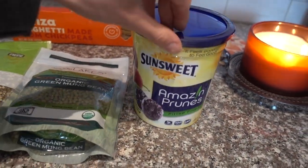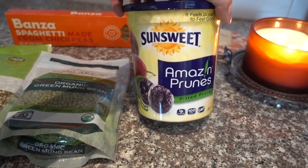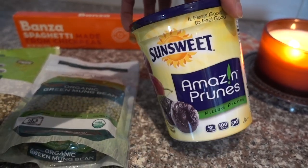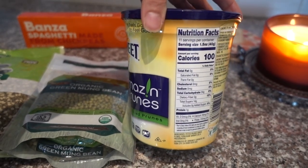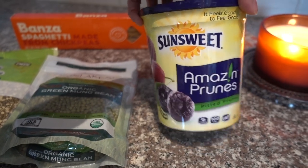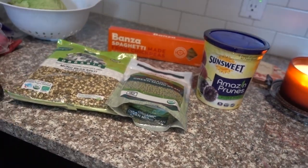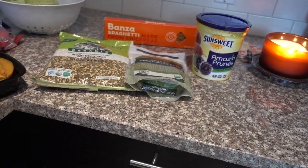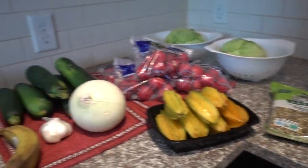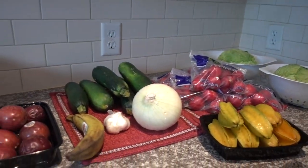And you know, prunes get a funny rap for their digestive downstream effects. But eating one or two doesn't really have that effect. You've got to eat like several servings at once, which is like 10 prunes. Yeah, don't do that. But one or two sweetens things up and tastes good. Anyways, all that prune verbiage aside, that is everything that I got this week at Kroger and Costco.